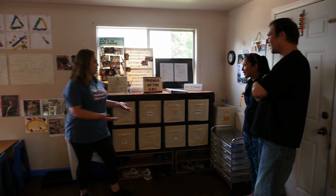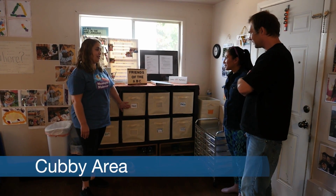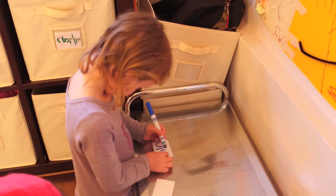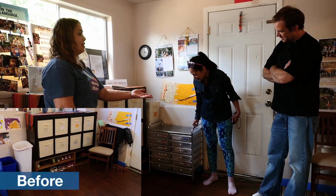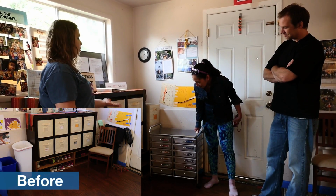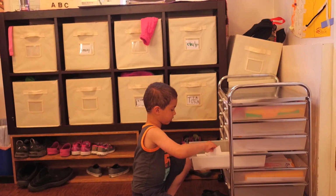All right, so this is the cubby area, and we went ahead and left the cubbies as is because I know how much the kids like to write their name, and that's such a great activity that they do every day. We did find an art bin, which Nathan mentioned was something that had been a challenge for the kids. Their artwork was getting crumpled, and so this is individual storage for them, and there's 10 spots.